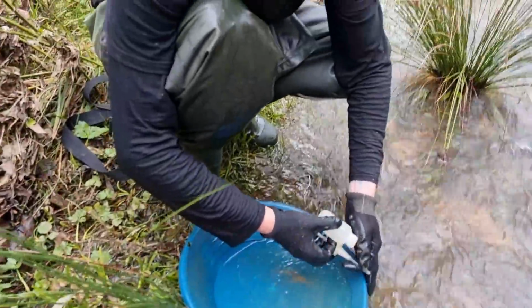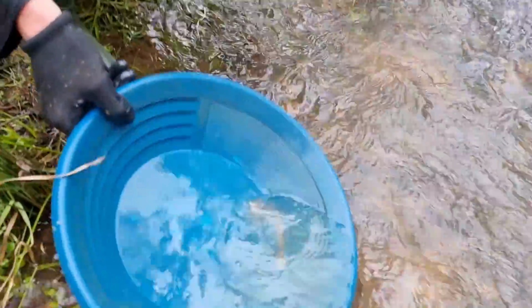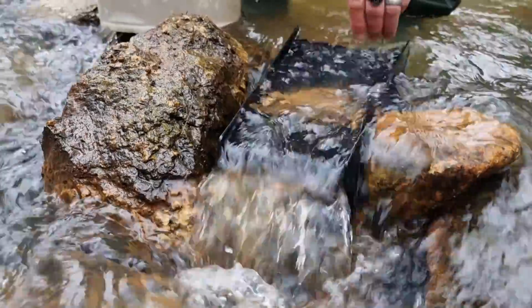Senor Gadzi has returned from his pioneering expedition upstream. Yeehaw! And he has got, hopefully, something. Oh, he does. Look at that. Yeah, it's probably like a quarter of a gram. Not too bad for a yabby pump and just a pan.